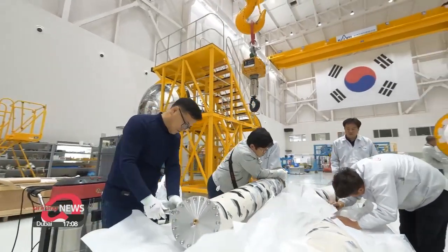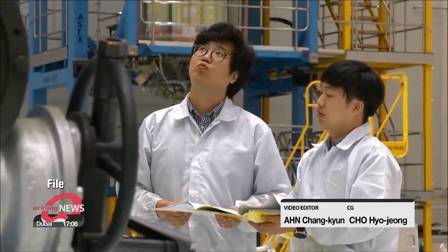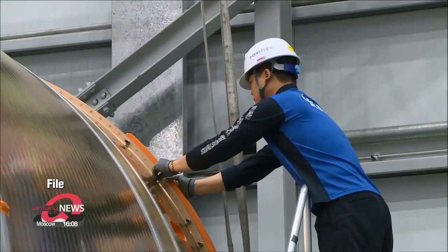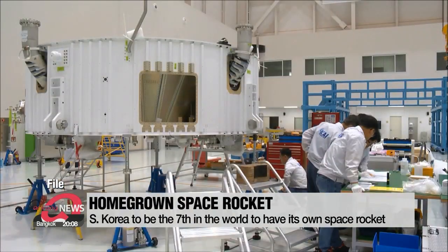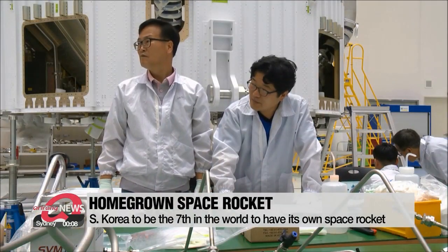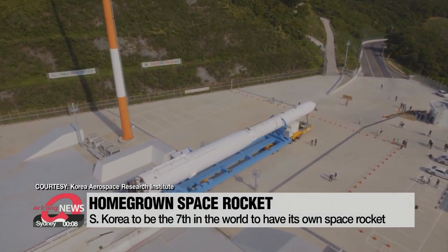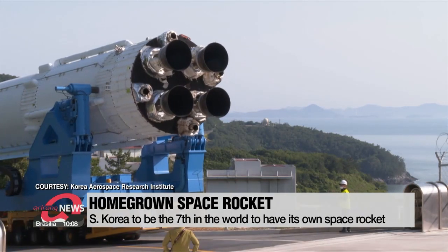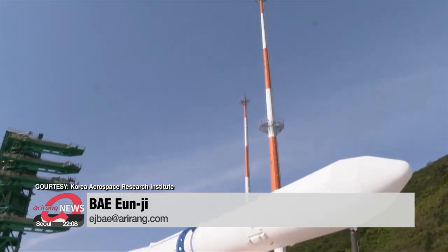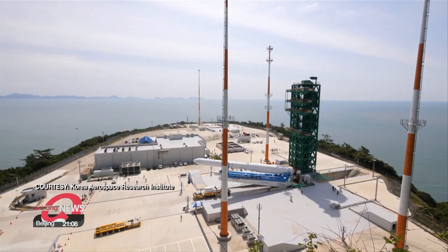The entire process from building the launch pad to making the space vehicle itself was developed using only South Korean technology. In 2013, the country successfully launched a space rocket called Naro, but its first stage was built in Russia. If the launch of Nuri is successful, that will make South Korea the 7th country in the world to have its own space rocket. Nuri will carry a mock payload in October, ahead of its first flight next May when it will be carrying a 200-kilogram satellite. Bae Eun-ji, Arirang News.